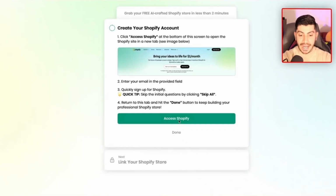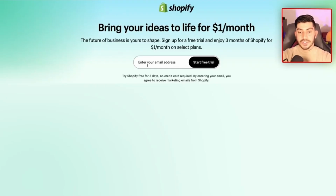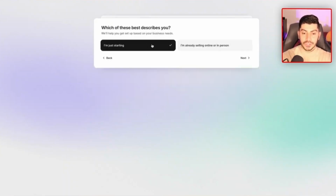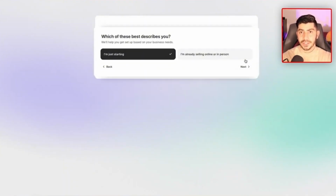I'm going to go ahead and hit access Shopify. What this is going to do is start you off at $1 a month. The next prompt is going to ask you, where would you like to sell? Of course, we're going to be selling in an online store. I'm just starting. If that's you, great. If you're already selling something, then please go ahead and pick you're already selling.